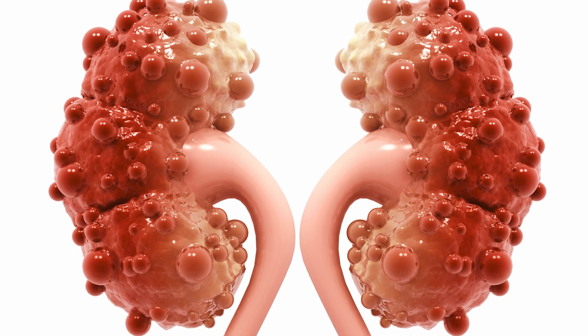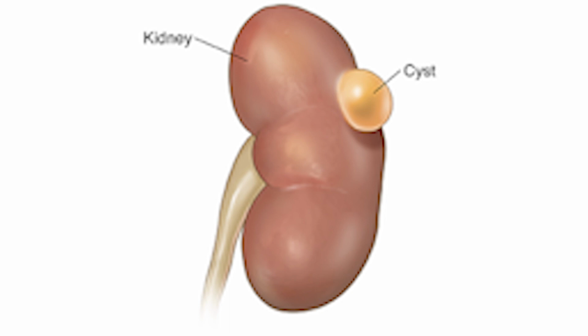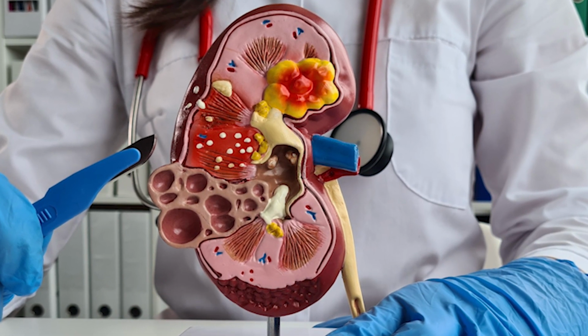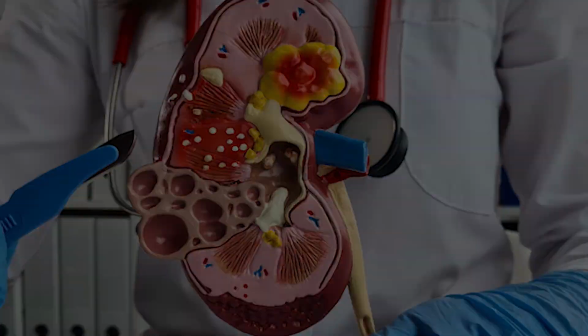These cysts may begin to develop in utero, in infancy, in childhood, or in adulthood. Cysts are non-functioning tubules filled with fluid pumped into them, which range in size from microscopic to enormous. It's important to note that individual kidney cysts are fairly common and almost always harmless. Polycystic kidney disease is a separate, more serious condition that requires medical intervention.